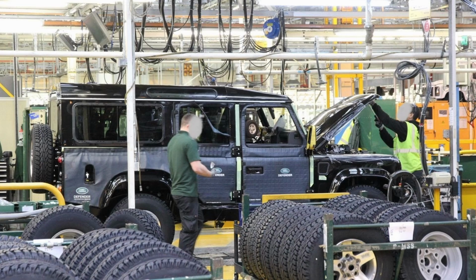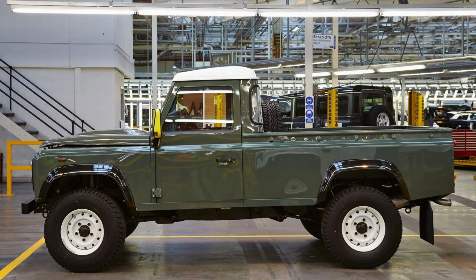In at 10 we have a left-hand drive black 110 station wagon. I believe went to Germany. It was on the road at least in 2019 with around 1,000 kilometers on the clock. Up 1 to 9, a right-hand drive Keswick green 110 pickup that I believe went to South Africa. Nothing else is known.